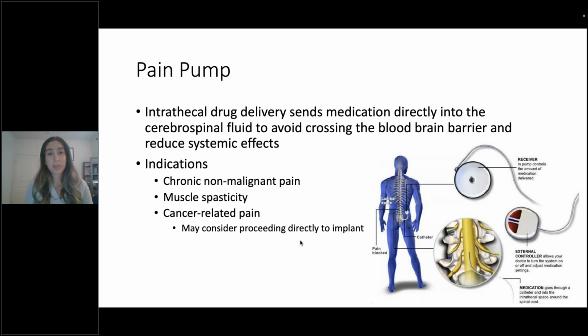Or your elderly patients that just aren't good with their pills. You certainly want to treat them and help them, but somehow their dog's medication or their significant other's medication pops up in their UDSs, and they're just not good oral pill opioid candidates. Those would be some other patients that you would want to consider doing a pain pump trial with. And then your muscle spasticity patients, certainly the baclofen is typically a pretty big game changer for those patients.